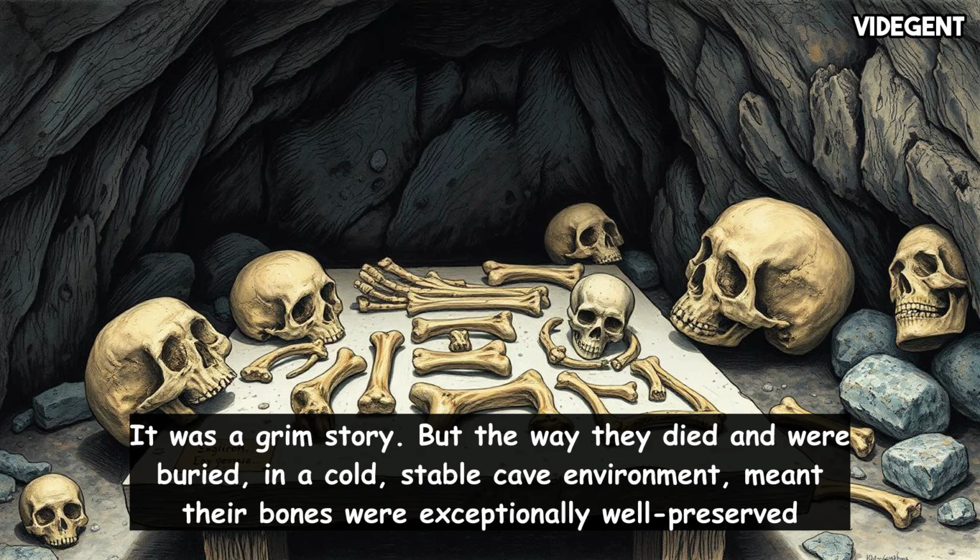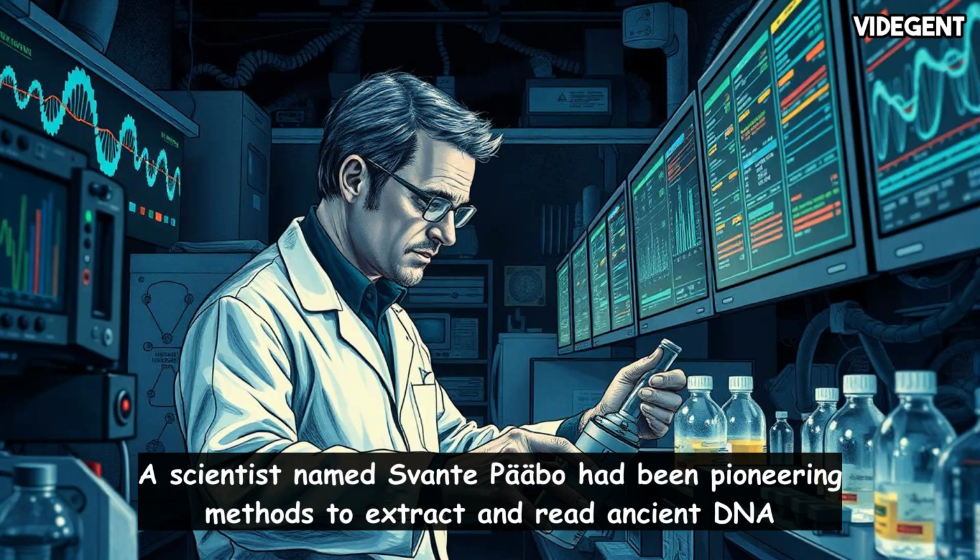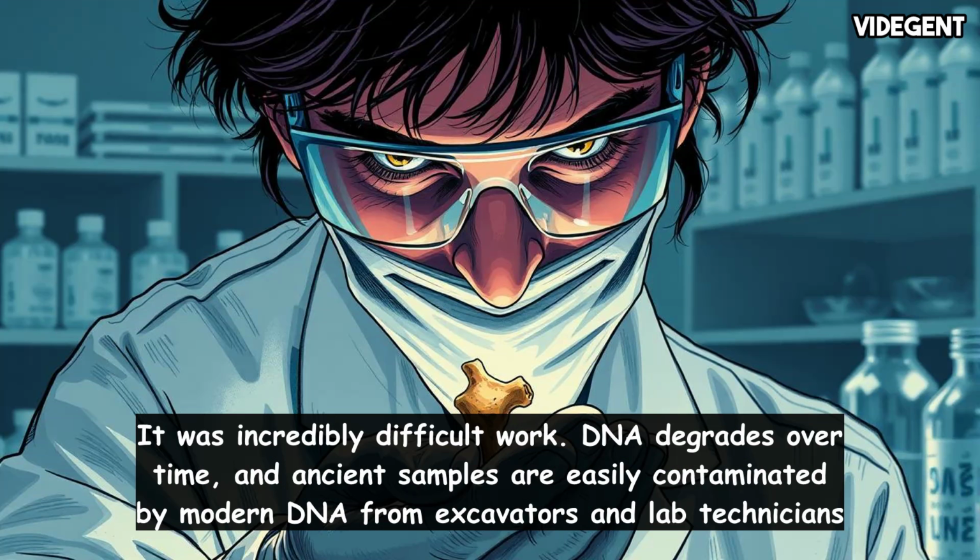It was a grim story, but the way they died and were buried in a cold, stable cave environment meant their bones were exceptionally well preserved. So well preserved, in fact, that they still contained fragments of DNA. This was the dawn of a new science, paleogenetics. A scientist named Svante Pääbo had been pioneering methods to extract and read ancient DNA. It was incredibly difficult work. DNA degrades over time, and ancient samples are easily contaminated by modern DNA from excavators and lab technicians.